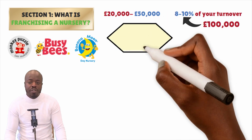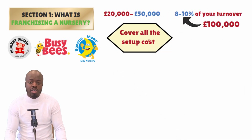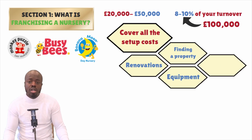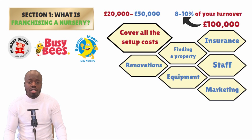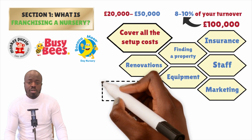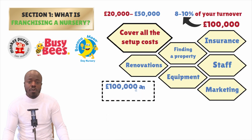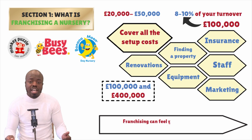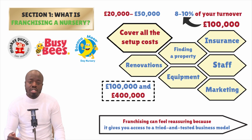On top of their franchise fees, you still have to cover all of your setup costs, which include finding the property, renovations, equipment, staff, insurance, and marketing, just like if you were opening on your own. So to launch a franchise nursery, your typical total investment is usually between £100,000 and £400,000, depending on your size and location. Franchising can feel reassuring because it gives you access to a tried and tested business model. You might also get templates, supplier contracts, and marketing materials, but with that, you also give up a fair bit of flexibility, which we'll get into shortly.